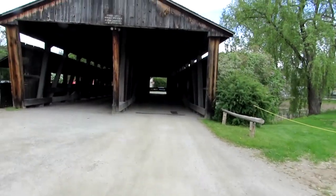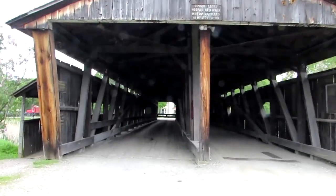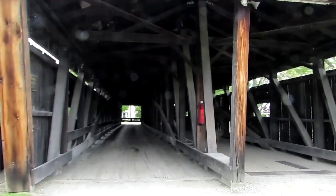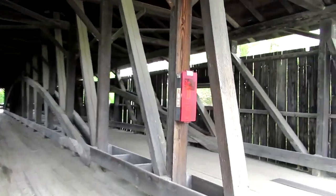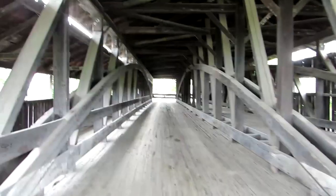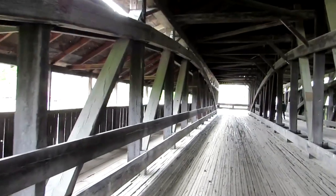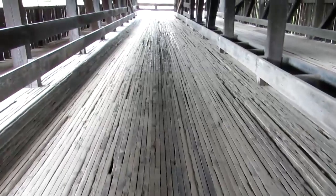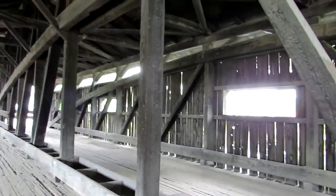Look at this. Is that impressive? That's a big covered bridge. Go in it and see if it's too dark. It has a fire extinguisher at one end here. But look at the strength and the structure of this thing. And they've got netting on it to protect it from the birds. And the boards we're walking on are boards on end. It's impressive.